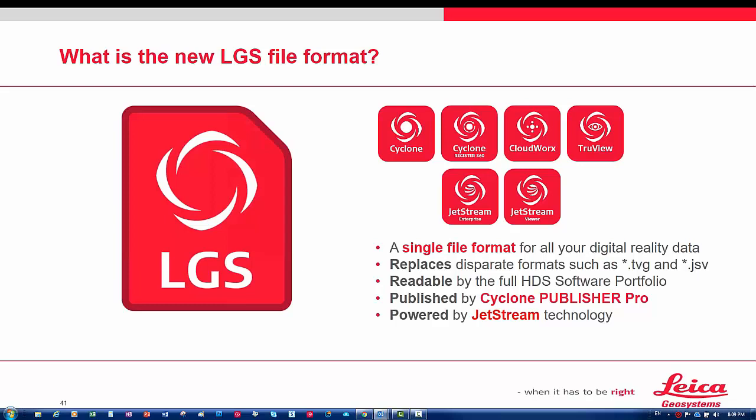So I showed you Jetstream Viewer, but as soon as you export, it's importable into all our other products, and I will show you that. It's enabled by the Cyclone Publisher Pro license, and it's powered by Jetstream technology. So you could have Jetstream Enterprise, or you could simply export the LGS file and then import into our consuming product.